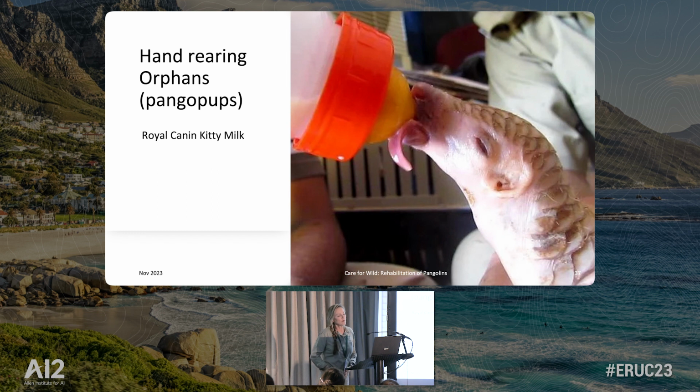The hand rearing of orphans, I love the word pango pup. I want to get a dog and I want to call him pango pup because I think it's the sweetest name. And this is a whole new discussion. So anyone interested, we can talk about this a little bit.